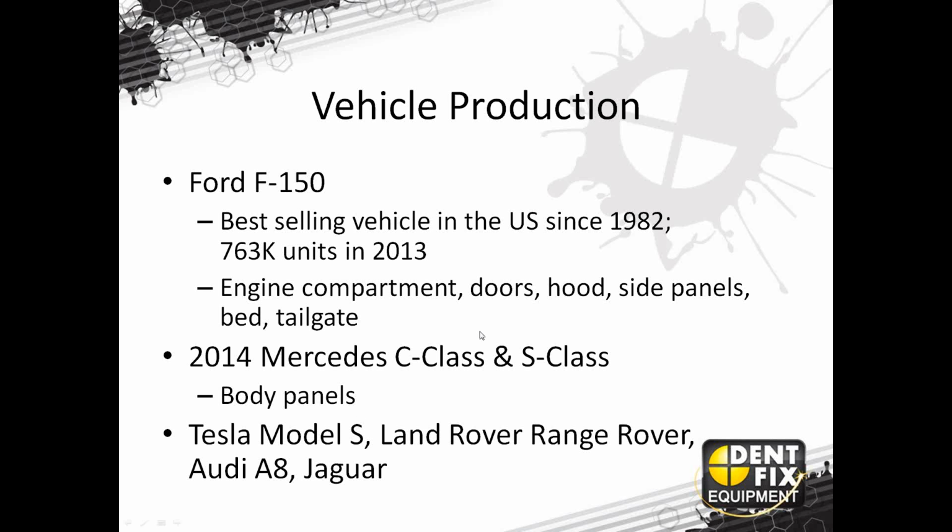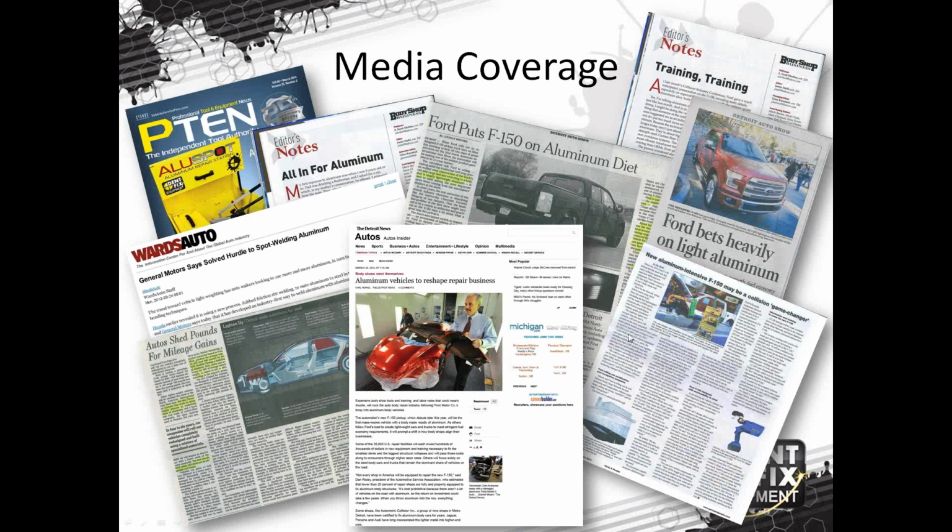These are all vehicles that may be going to specialized shops today, but because Ford is such a massive player in the automotive repair industry by the amount of vehicles that they put out, all the shops across the country that equip themselves with the proper equipment will be able to start taking these vehicles on as well. And of course, as we all know, which is why we've signed up for this webinar, to educate ourselves. You guys are in the forefront of it, and kudos to you all.